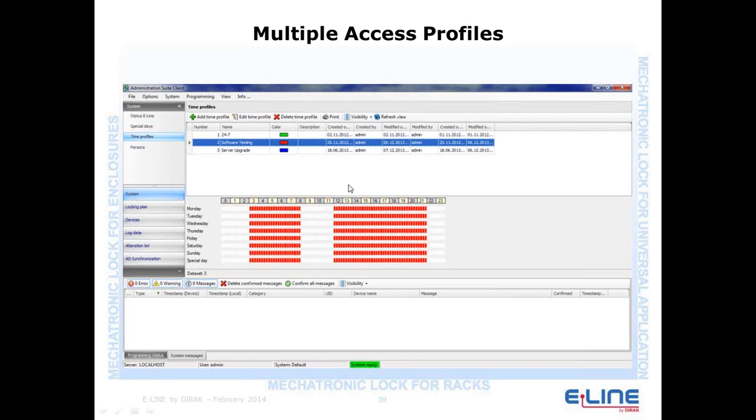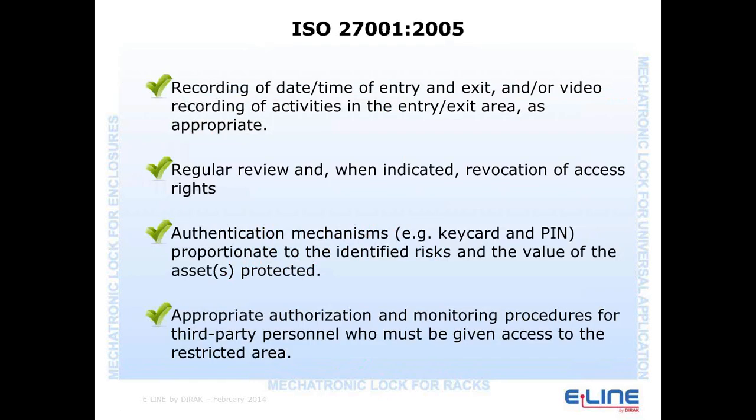Here's an example of some time profiles. There are 3 of them set up here, and the software testing profile example shows the 2 red blocks. Those are the time profiles that are set up, and then users would be assigned to that specified time profile back in the security matrix or the locking plan. The 4 criteria listed here under ISO are fulfilled within the Administration Suite software by the timestamps that are shown in the log events database, the detailed security matrix, deploying the ELINE by DIRAK MLR KP mechatronic swing handles and utilization of the 4i principle, and also by the time profiles.